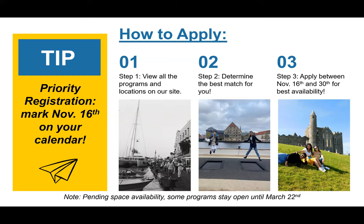Once you narrow that down, obviously with advisor help if needed, then you would go ahead and do the application. This year, our priority registration window will be from November 16th through 30th. So we would recommend you save that on your calendar now, just so you don't miss the window. Essentially, after that first priority window, it'll just depend on whether any space is open for students. And again, that timestamp does matter, but if some programs aren't full after the priority window, it'll continue to be open for more enrollment until around March 22nd or whenever the program fills.